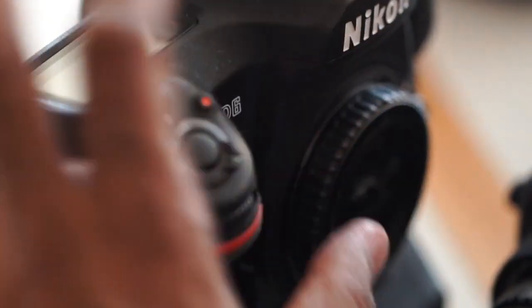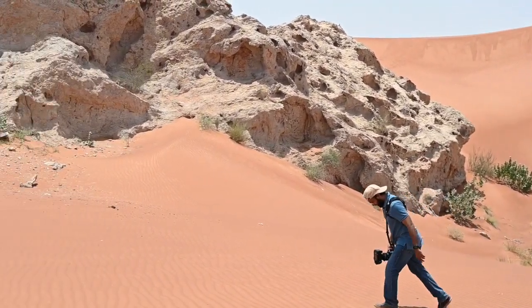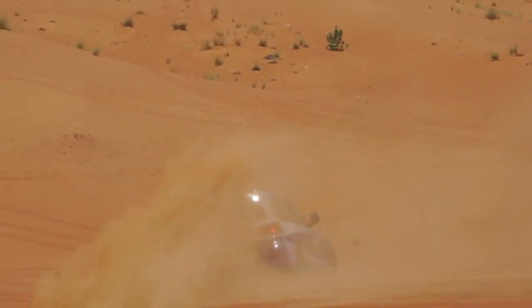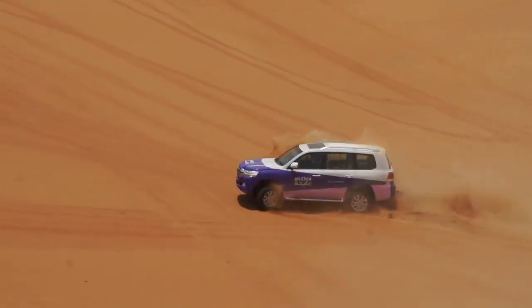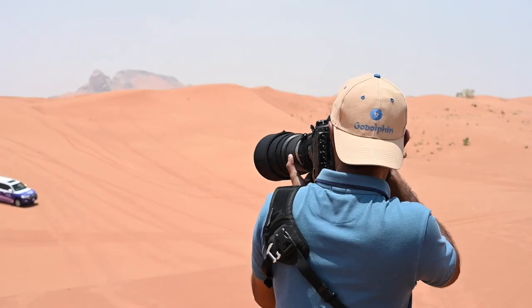So I've paired the Nikon D6 to the Nikon 200-400 f4 lens, and we're going to see how the autofocus performance is on this camera. Given that most sporting venues are closed now due to the COVID-19 pandemic, I figured that the best way to test the autofocus solidly was to head out into the desert for some super fast dune bashing here.